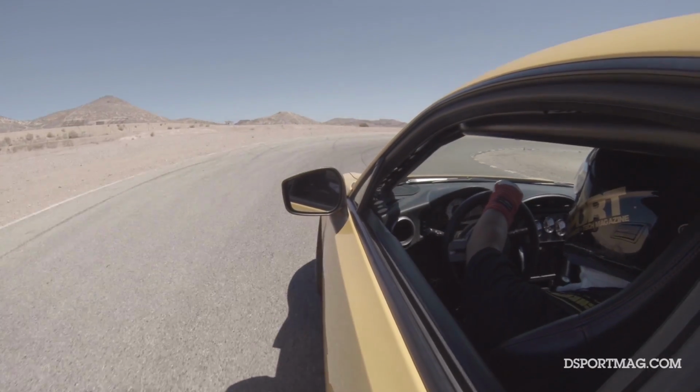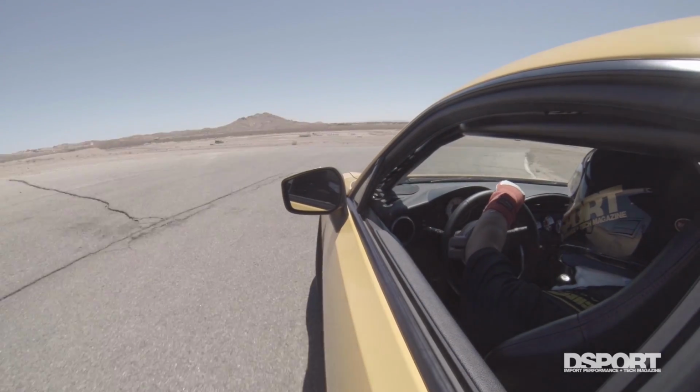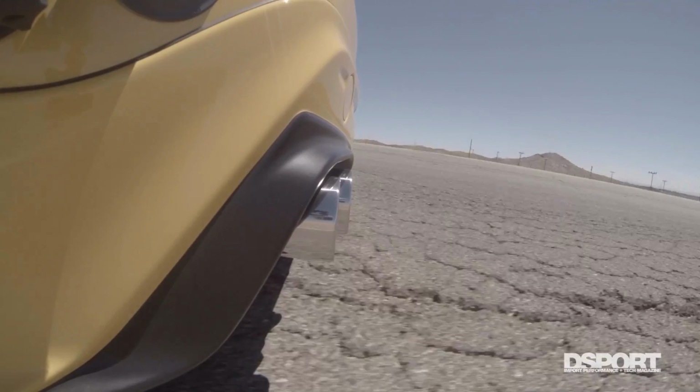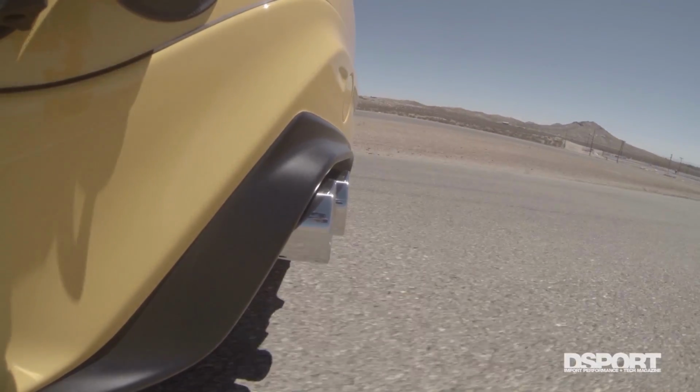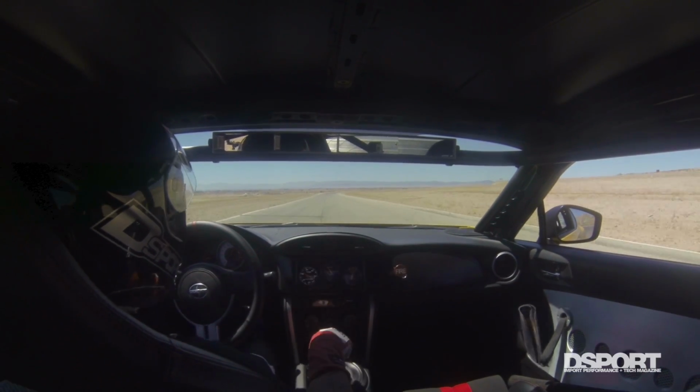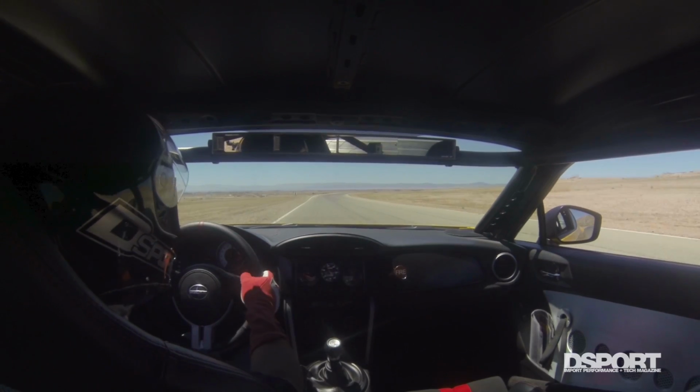Around the track, the turbocharger brings the engine to life. The FA20, while a decent engine from the factory, doesn't have the punch that forced induction will offer. The boost doesn't deliver power violently. It's a very progressive, linear power delivery, which makes it very tractable for most drivers.